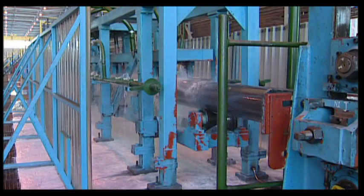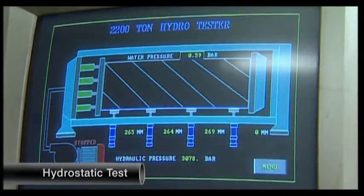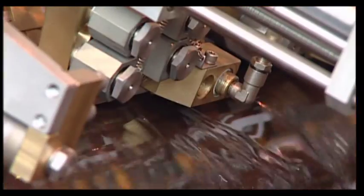After the pipe has been air-cooled and quenched, it is cut to length and beveled. It is then subjected to hydrostatic testing, using equipment with a capacity of up to 300 bar. And as a final assurance of perfection, another inspection by 6 ultrasonic probes.